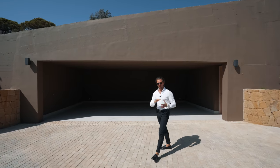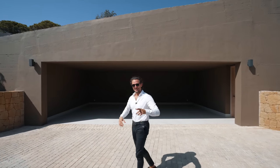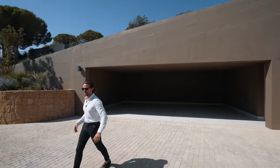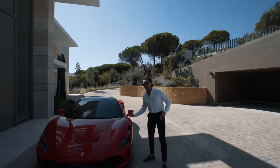Just imagine you go to Ferrari dealer Cita Salamanca, you buy yourself a couple of the beautiful Ferraris like this one here and park it there. It's a perfect ride for this home.